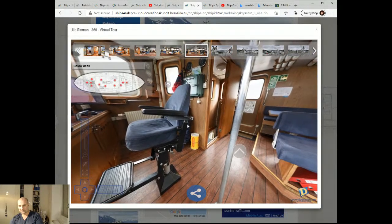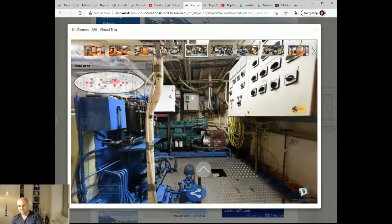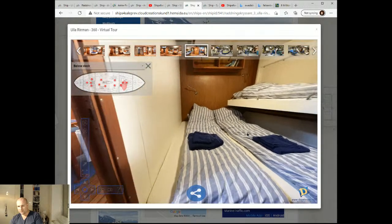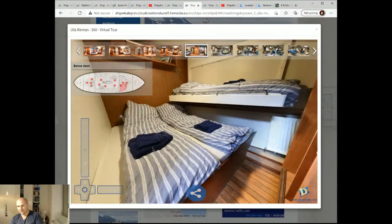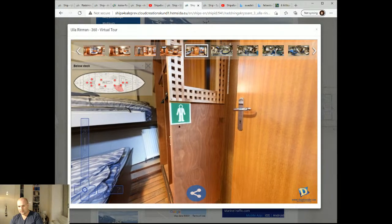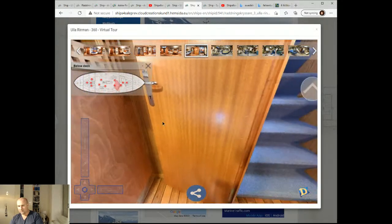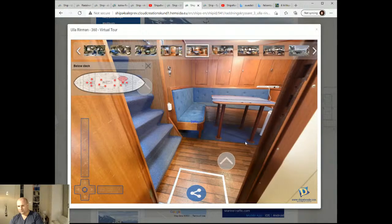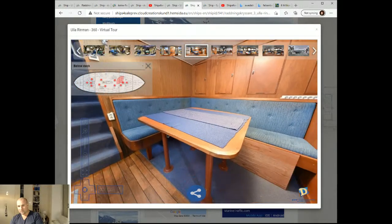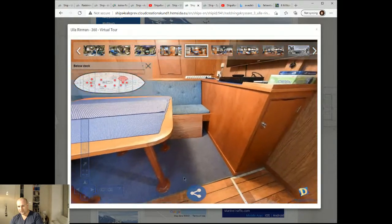Let's go below decks and have a look. Where do we want to start? We're in the engine room. We'll go engine room last. So these are forward quarters. Got a double and a single. I guess that's your safety suit, big neoprene thing, survival suit. And this, look, I don't mind this woodwork too much. Again, very vertical seating, not very luxurious.